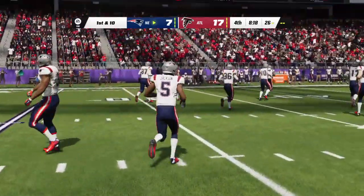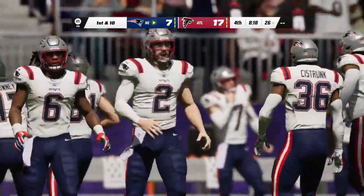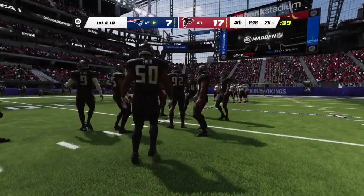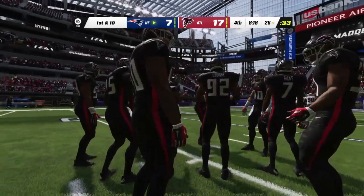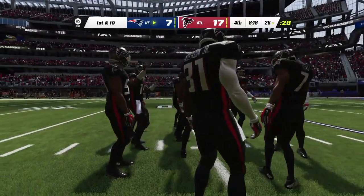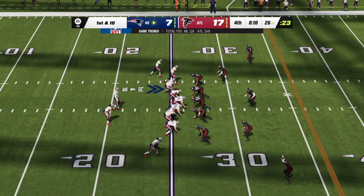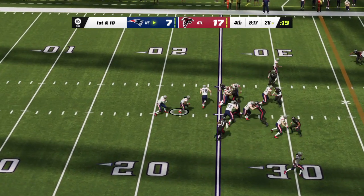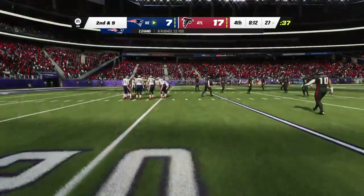New England's offense set to go. And the script really is flipped for them. The momentum on the other sideline, and now they have to try and battle back from a 2-score deficit. They'll start this drive out on the ground. And not a whole lot there, maybe a yard to the 27.